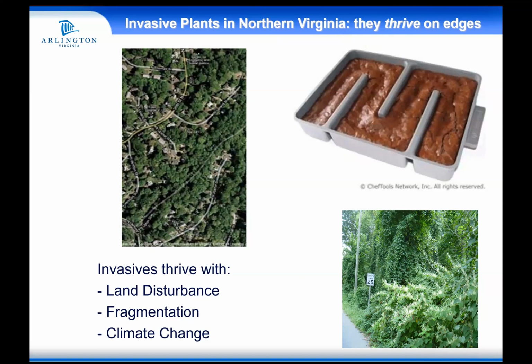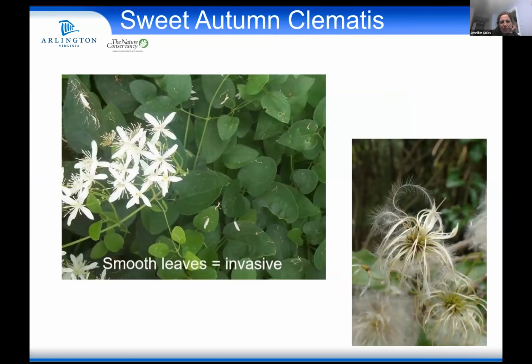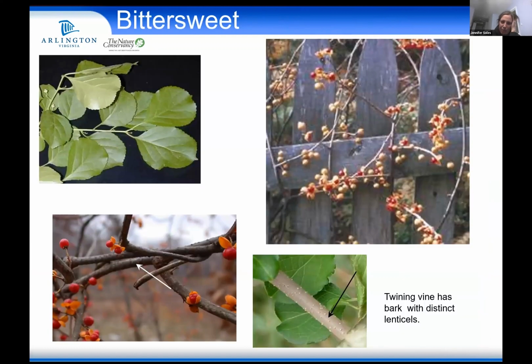There's a question in the chat from Scott about distinguishing native bittersweet from oriental bittersweet. Is the color of the root the way that you use to distinguish between them? No, it is not. Let me just, I think I took out my pictures of bittersweet. I'm going to jump to this. So this is the non-native bittersweet here. This is the oriental bittersweet or Asian bittersweet. The leaves are going to be very similar.